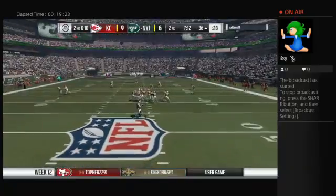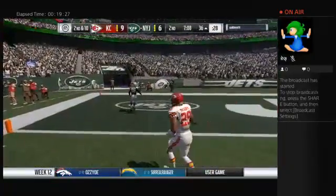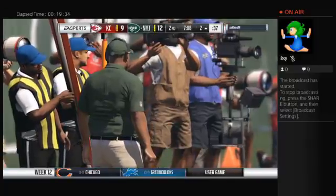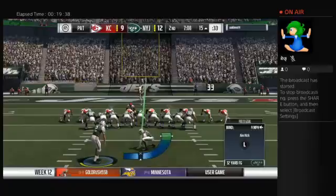The 2nd down throw for Hackenberg. Looking left side, and it's complete. And all the way in. Touchdown, New York. Corey Brown. His 3rd touchdown now on the year. And the Jets are going to retake the lead.